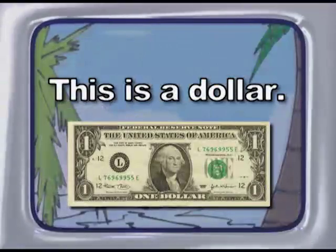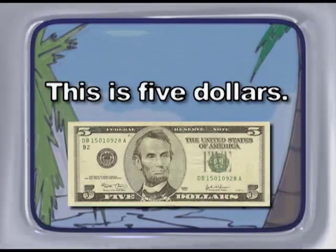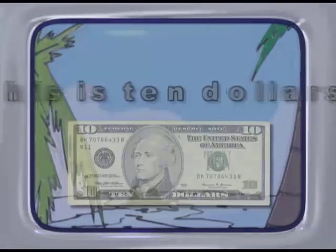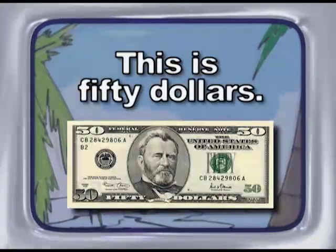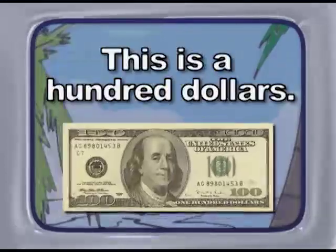This is a dollar. This is $5. This is $10. This is $20. This is $50. This is $100.